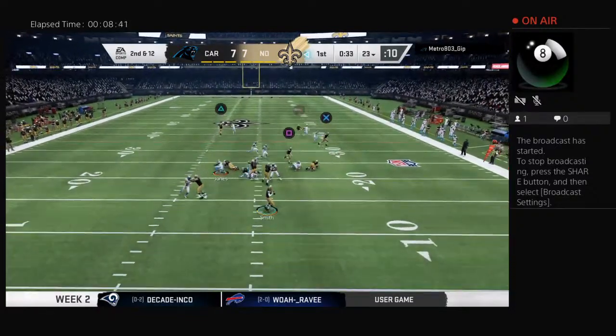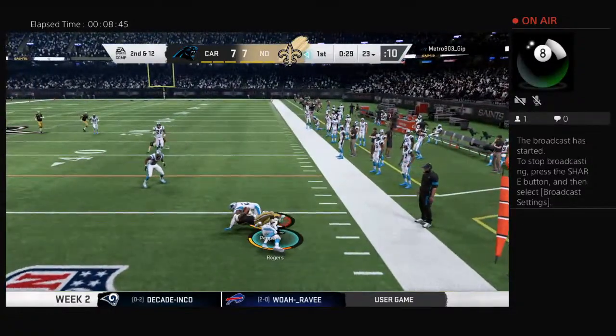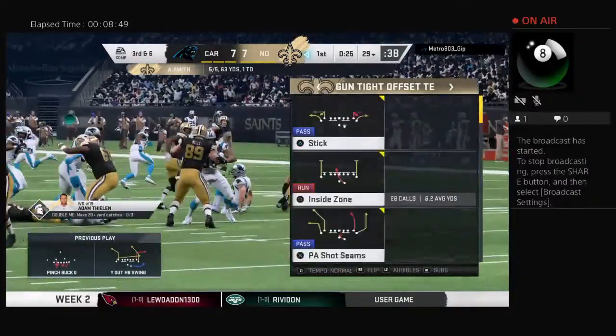Out of the gun, Smith. That'll be caught by Rodgers, and he'll get to the 29-yard line, brought down there.